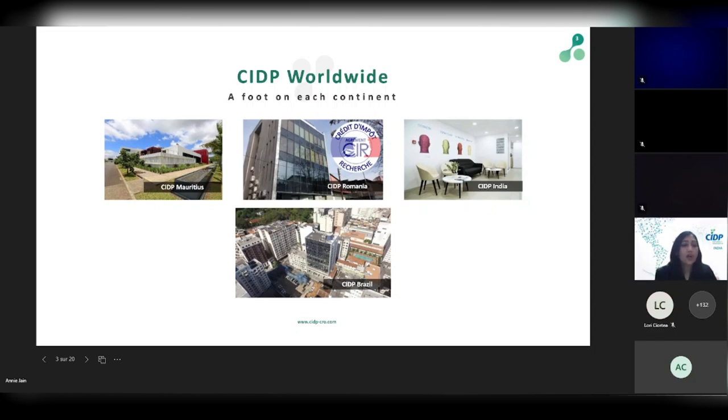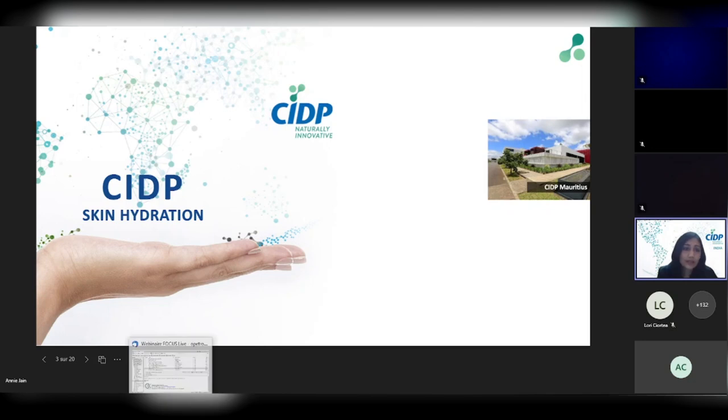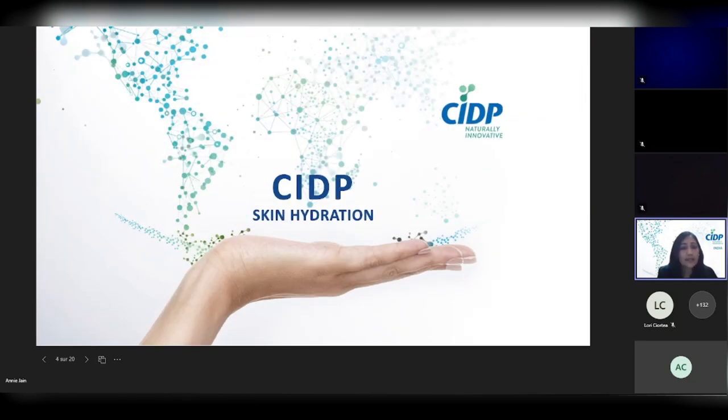Human skin, as we all know, is the largest organ of the body, accounting for 6% of the total body weight and an area of 1.8 meters square. It helps to prevent excessive water loss from the body and provides protective functions against microorganisms, UV rays, toxic substances, and mechanical damage, amongst others.